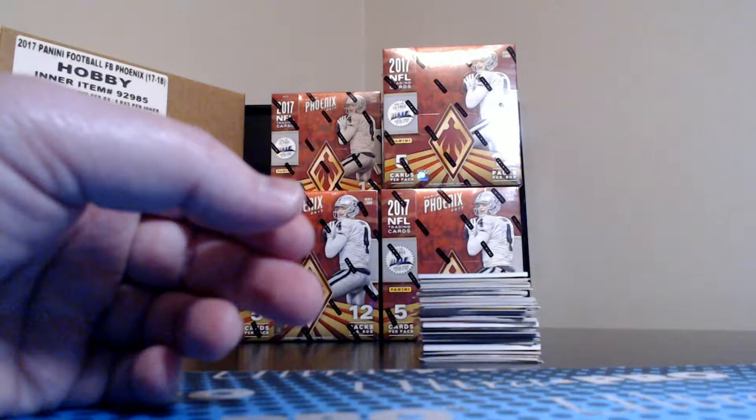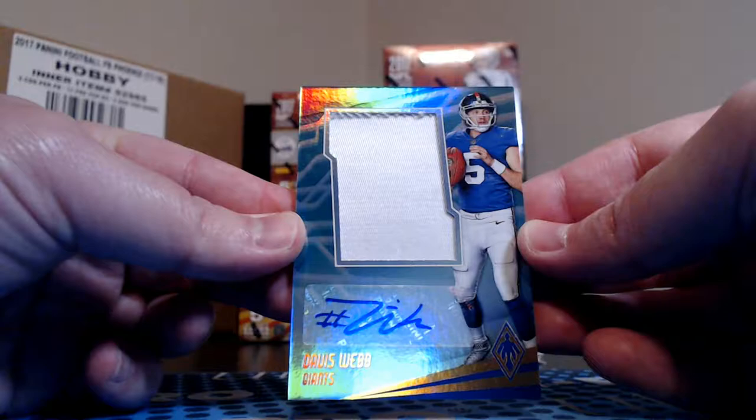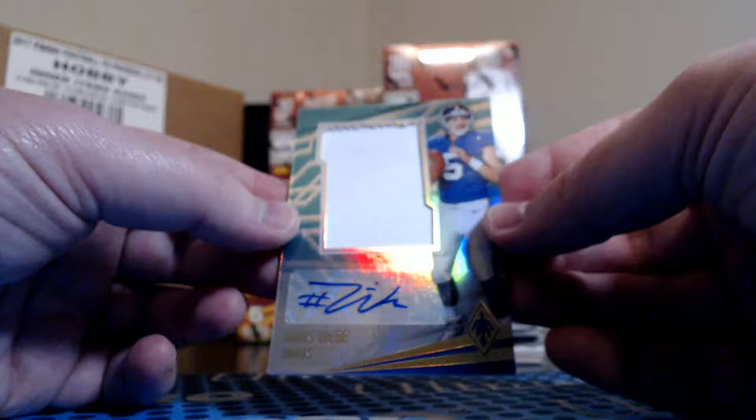Our first hit. Jumbo jersey with some stitching up top. Davis Webb for the Giants. Giants have a loaded checklist in this. 5 of 5. Emerald parallel right off the bat. Quarterback RPA, 5 of 5. Very first hit. I can't recall who had the Giants.